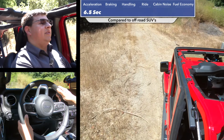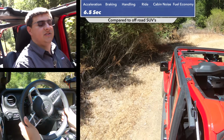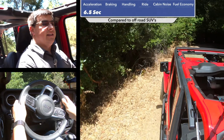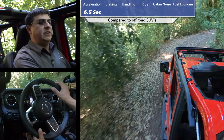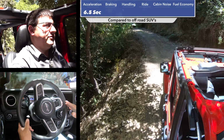The 4-cylinder turbo definitely has a lot of low-end torque. That is one of the big benefits to the turbocharged design, and that really is going to be a big differentiator between this and the V6 in certain off-road situations. When you can get the boost on in this engine, you're climbing up steeper trails, you are going to notice the difference.